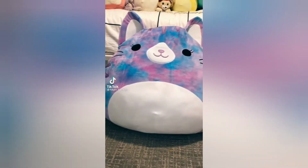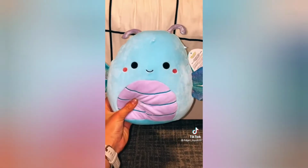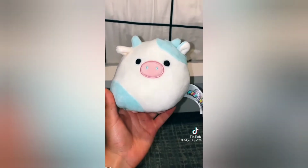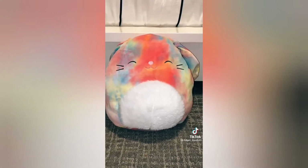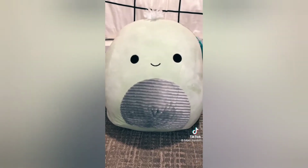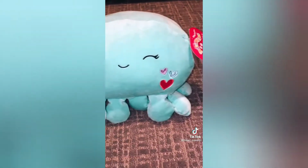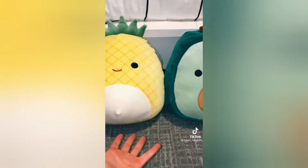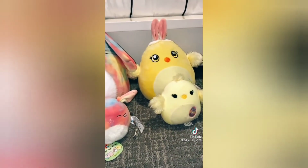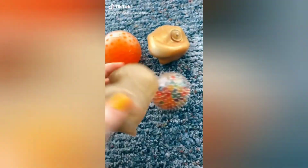Squishmallow collector check. Your first squishmallow. Your current favorite squishmallow. Your newest squishmallow. Favorite 5-inch squishmallow. Favorite 8-inch. Favorite 12-inch. Your favorite 16-inch squishmallow. Favorite 24-inch. Favorite stackable. Your favorite squad. Mine's the fruit squad. And your matching squishmallows. Use the sound.